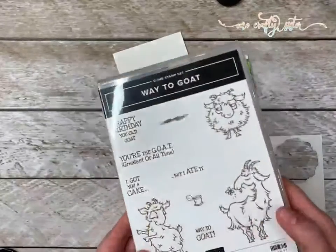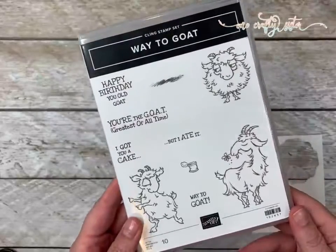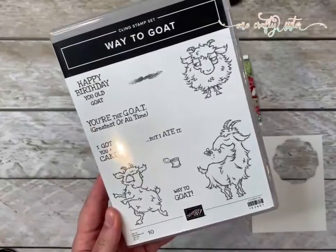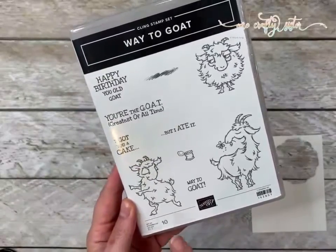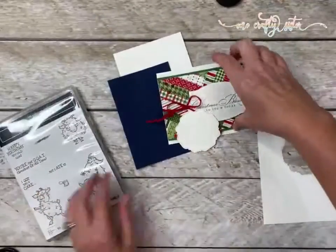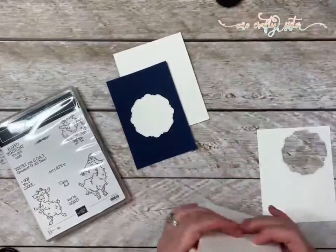And I had this stamp set that I haven't used yet, but I've been wanting to. This is the Way to Goat. I have been wanting to use these guys for a while, and they are just so cute. So I thought, why not make a fun birthday card?